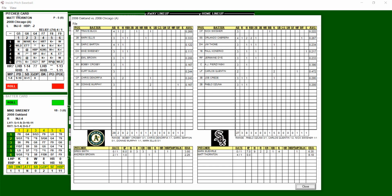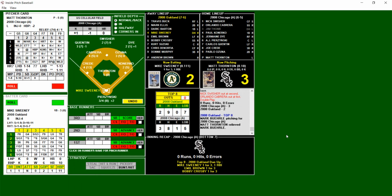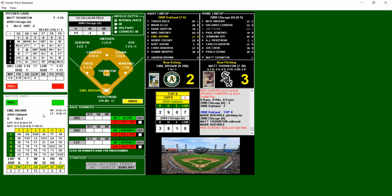Taking a look at the stats here for Mark. Mark went 7 innings, allowed 9 hits, 2 runs, 2 earned runs, 1 walk, 4 strikeouts, 1 wild pitch, an ERA of a 6.35. After 7, it's Chicago 3, Oakland 2. We go to the top of the 8th. It is Sweeney, Brown, Cosby due up for the A's. Here's the pitch to Sweeney. Sweeney is 1 for 3 with an RBI. 4-1 home run chance. On a 1, the 20 is too high. 4-1 fly ball out there. And that's going to be out number 1.